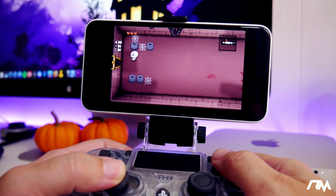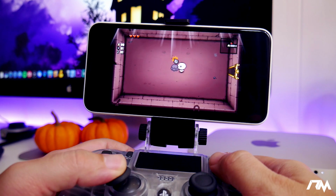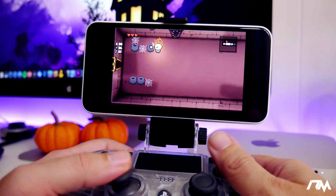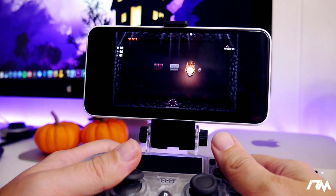There's a lot of quirkiness to this game. It's kind of messed up in reality, thinking about a baby going through all of these different dungeons and getting hurt and essentially dying, but very cool game, very fun gameplay. Binding of Isaac.